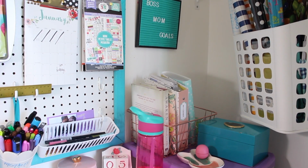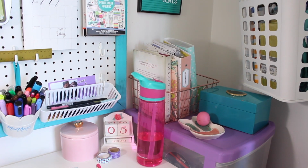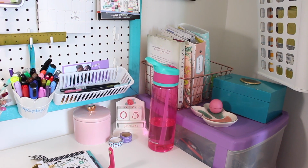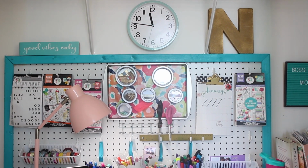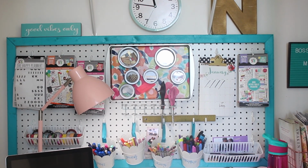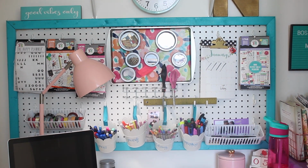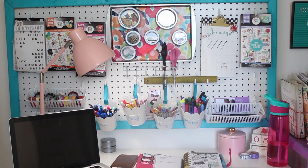In that rose gold basket, that's where I keep my current devotional as well as the planner stuff that I reach for on a regular basis, like my stickers that I use the most in my sticker book. And I also keep my planner in there as well when it's not open and in use. So from top to bottom here, I have hooks that I keep my sticker value pack books on, and it just puts it up in a way that I can see everything.